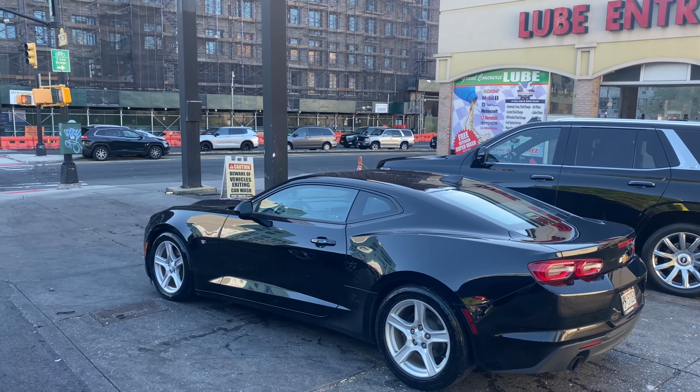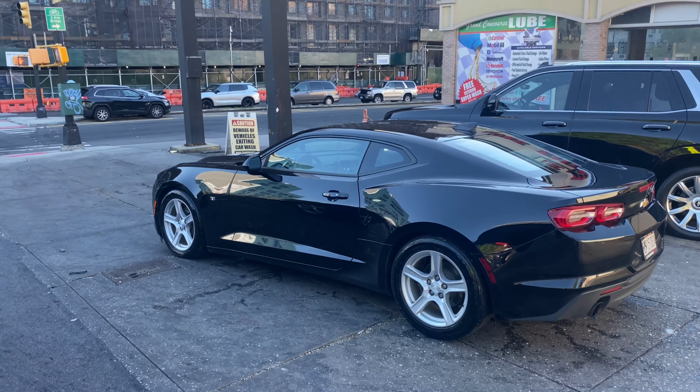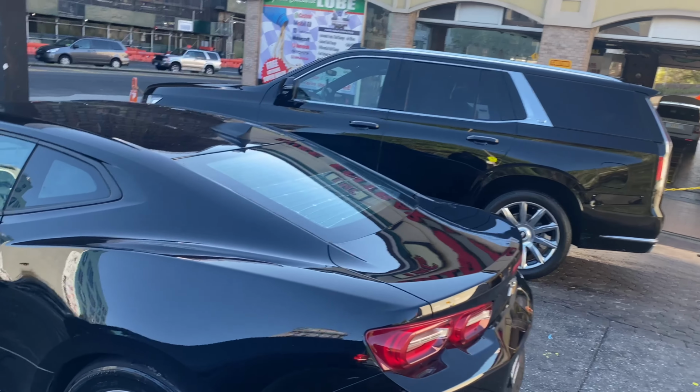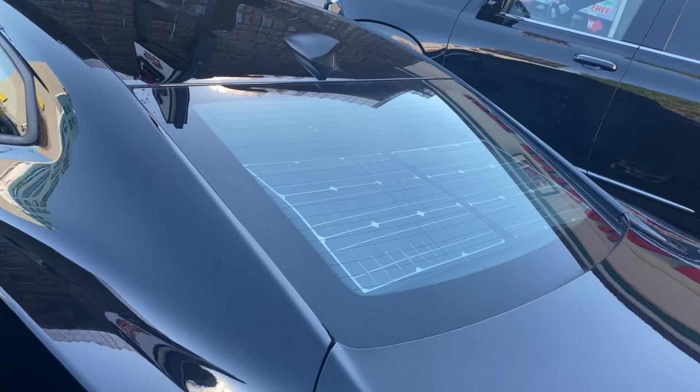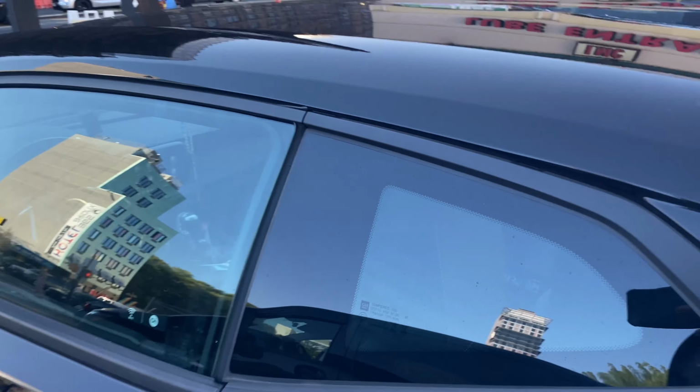This is stealth camping in New York City. I'm gonna get out to show you guys the car. I'm right at the side of the oil change place and car wash. But I'm gonna get out and show you guys where I am. Wasn't kidding you. I'm at the oil change and car wash place. Here's the car. Show you the solar panels in the window again. And I come through the window. There's the fridge.